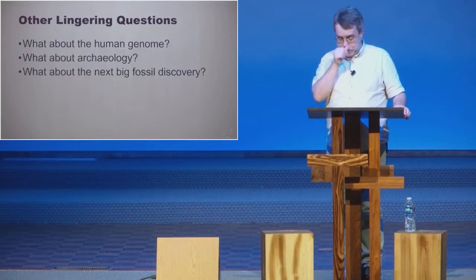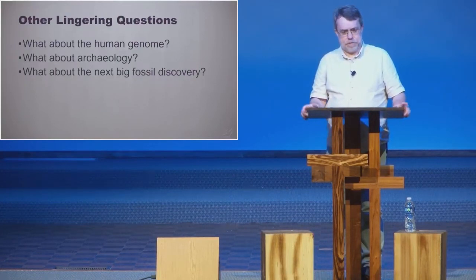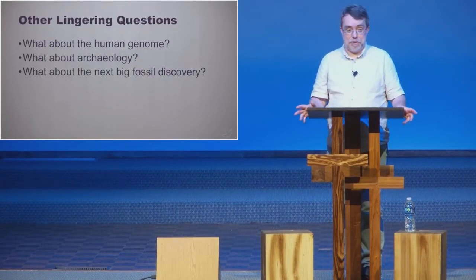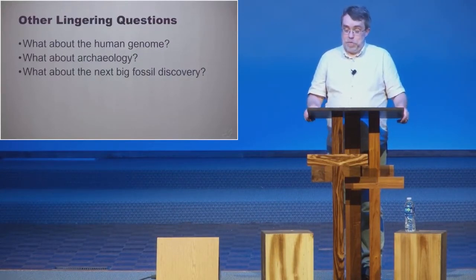And of course, there's always the looming excitement of the next fossil discovery. I know a lot of paleoanthropologists are now blogging and YouTubing about their digs, so you can actually find out who's been doing what and what they found. You can't find out the details, but they'll tell you, we found a skull, we found a pelvis, we found whatever. They might even show you a picture of it, but they won't tell you what it is, of course.